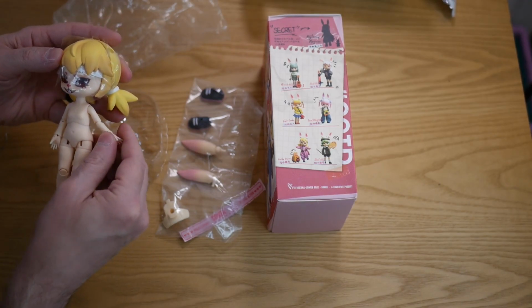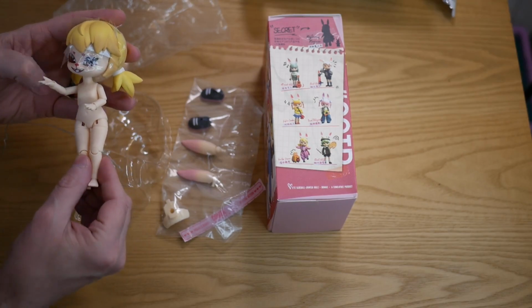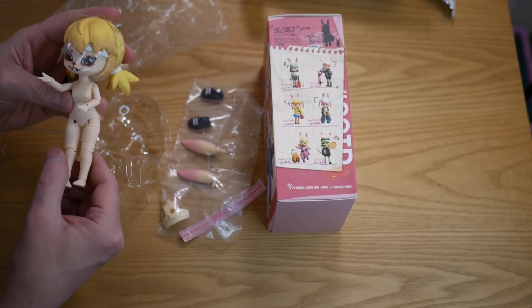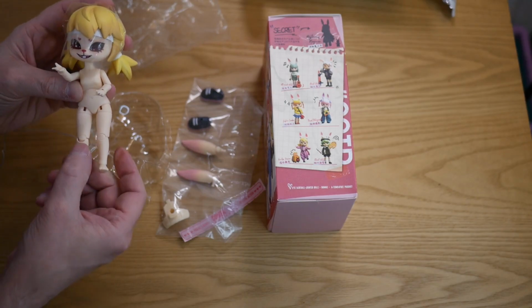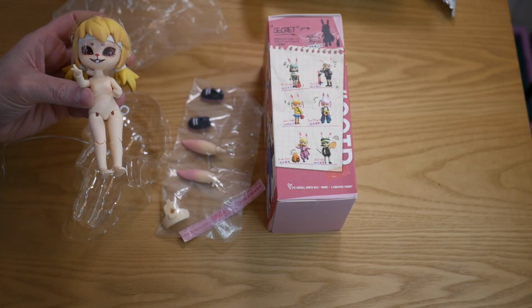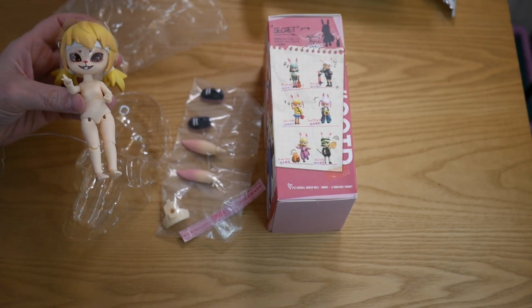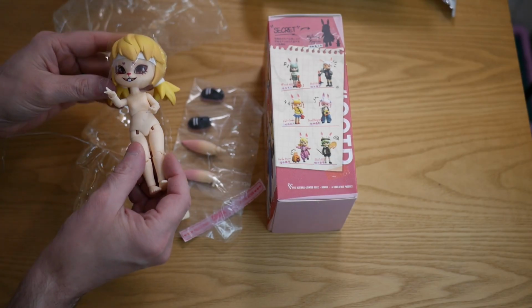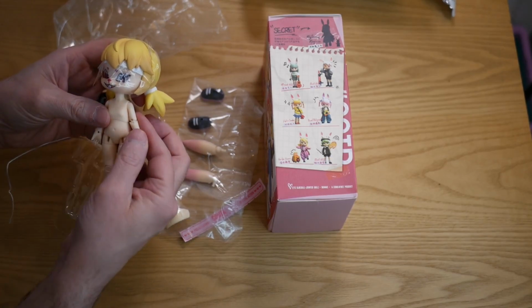She is strong. She actually feels a bit better than the penny box ones, although once more I'm going to say her head is probably top heavy. So if you're displaying these dolls, you might have to get a doll stand for them, I guess. But yeah, the bodies are actually slightly different, I would say.